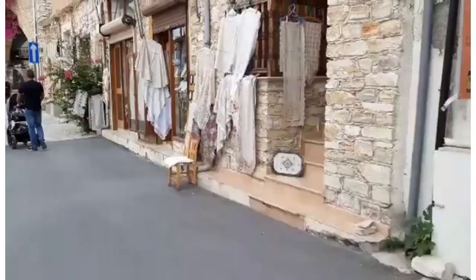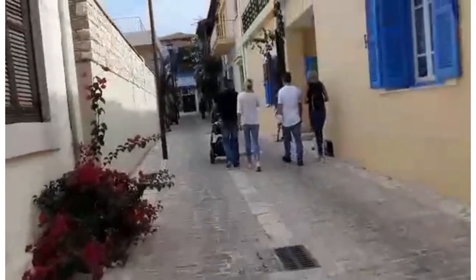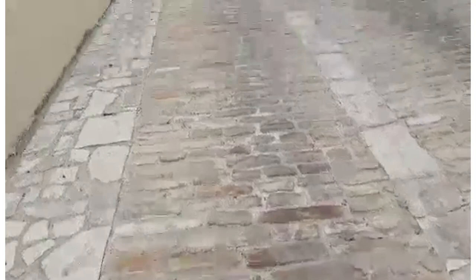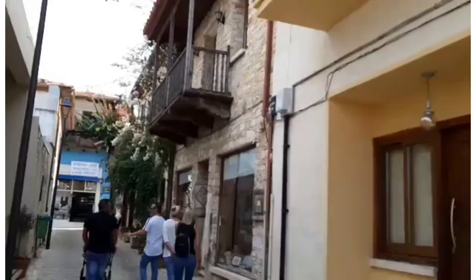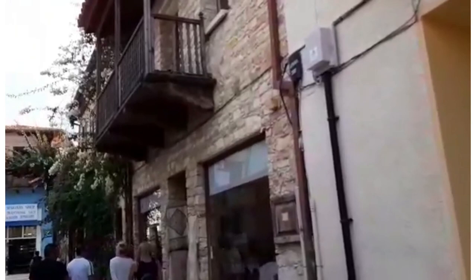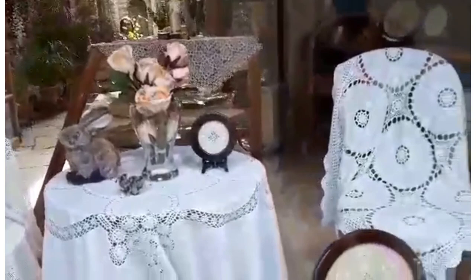Okay, you can see the tablecloths, crocheting. Some of this stuff is handmade, and some of it is machine made. Lovely cobbled street there. And this village is also famous for its silver. Lace and silver. Lovely old balcony up there. Oh, in need of some repair, I think. So there's the lace tablecloths and napkins and what have you. That's a crochet.